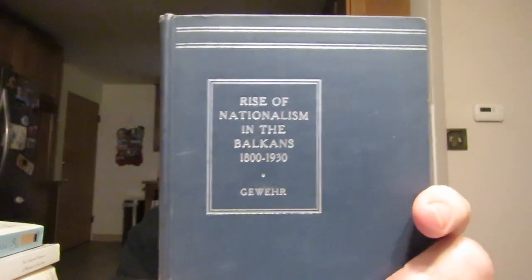And then I bought this book, The Rise of Nationalism in the Balkans, 1800 to 1930 by Gould. It's really an old book. I got this at Salvation Army. The reason I got this is the Balkans was a very pivotal place during the First World War. And then you have the rise of nationalism from 1800 to 1930. I'm just interested in East European history.